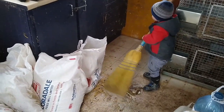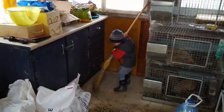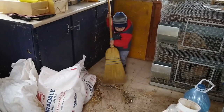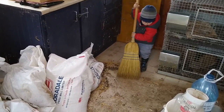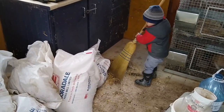Whenever I try to sweep, my toddler always wants to assist. It is super adorable, but he hasn't quite figured out the concept of leaving it in a pile. He likes to take my pile and move it back around the room again. So, you know, he's helping.